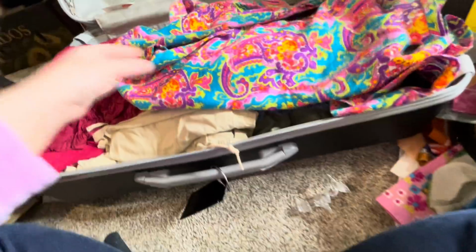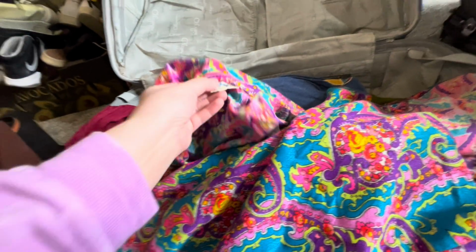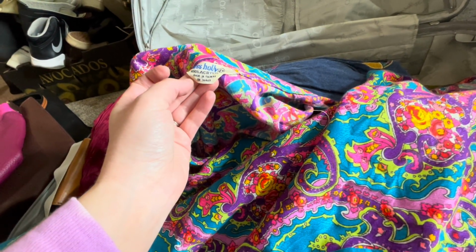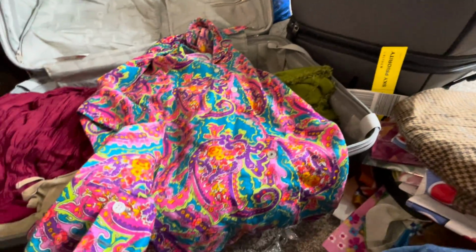This was from a garage sale. I got this at the same one as that coat, that Y2K coat. I think I paid like $1 for this one. Miss Holly, made in Taiwan, size 42. Is that the most psychedelic top? I love it.